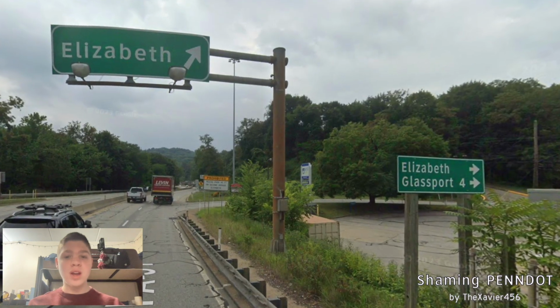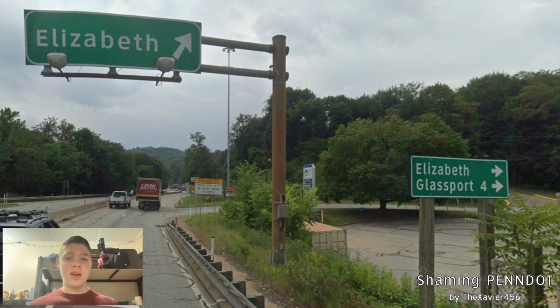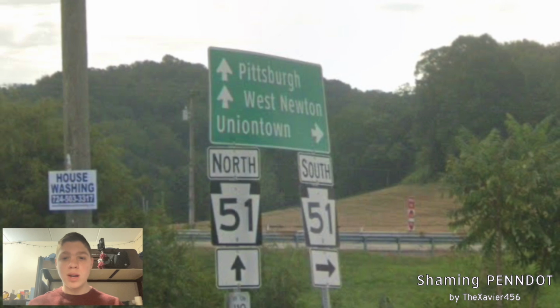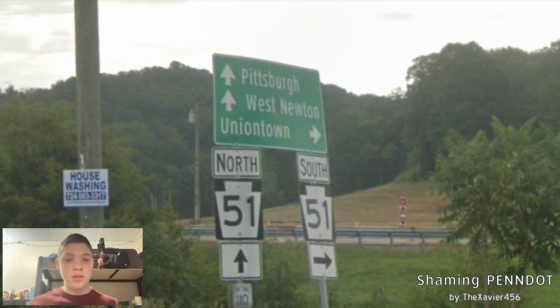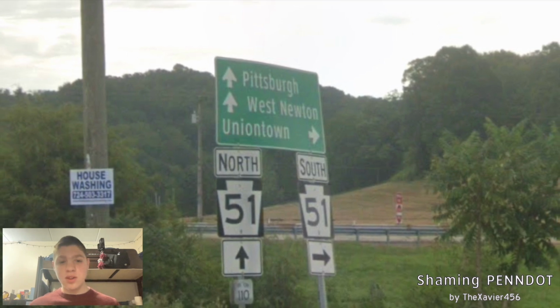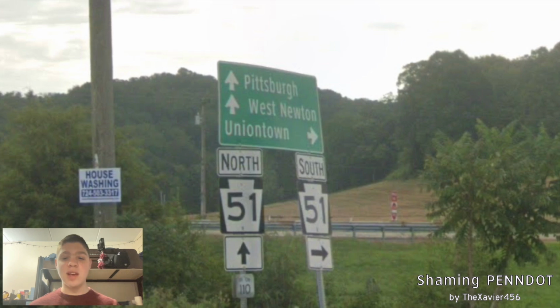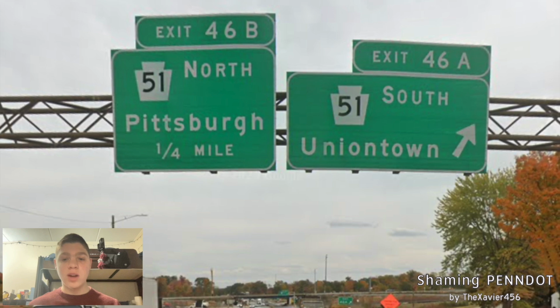Here we get our ramp to Elizabeth after we've crossed the Monongahela River, and we also get Glassport on there, that's fine. At another interchange, this time with PA 201, we're getting Pittsburgh for northbound and West Newton if you continue straight on the road. And Uniontown is still our control city southbound, and at least it's signed on a direction sign for once, and I like that. On I-70, we are getting Pittsburgh and Uniontown, the right choices for sure.